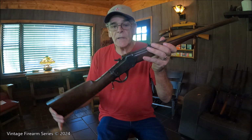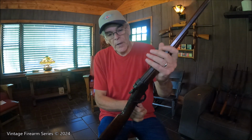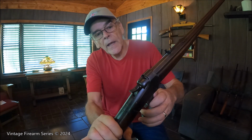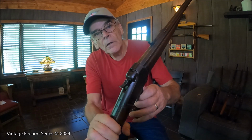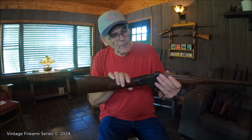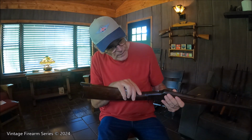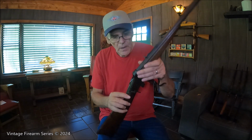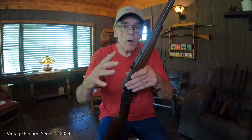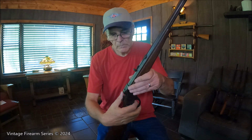The higher wall was generally for heavier calibers. But here, you pull down the lever, and you can see that whole action just drops away. So it was interesting enough, this was a simple design overall. And that's why John Browning could make it out of his small shop.